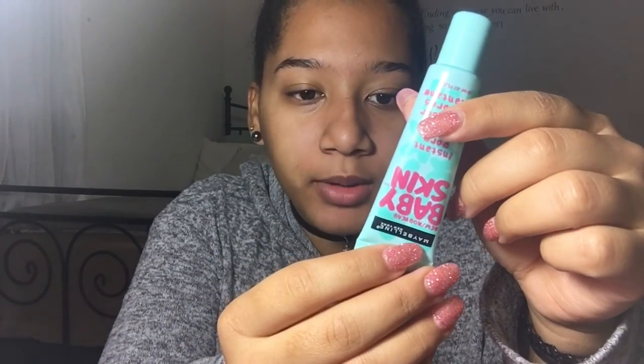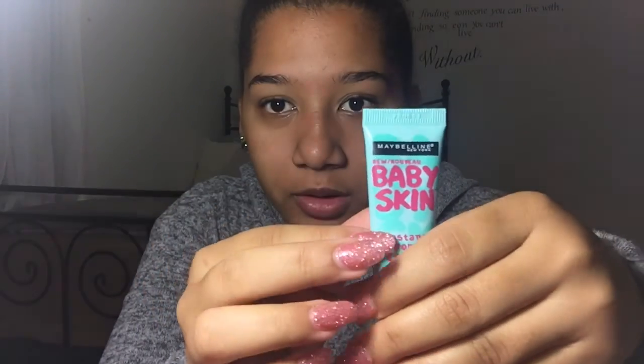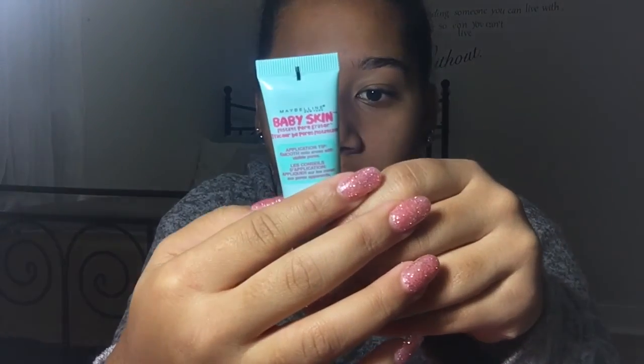I'm going to be applying my Maybelline Baby Skin, and it's backwards. Yeah, Baby Skin Instant Pore Eraser. With just this little bit, your face gets so freaking soft. I'm just going to blend it on my T-zone. That's working out so good.